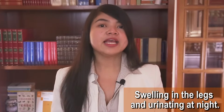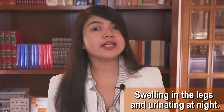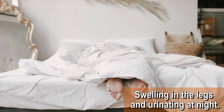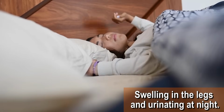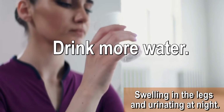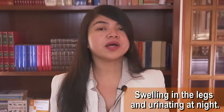How, you may ask? You see, decreased kidney function can lead to sodium and fluid retention, which in turn causes swelling in your feet and ankles. This also means that there is now too much fluid in the lower part of the body due to gravity. Now, when the patient lies down, gravity makes this extra fluid finally reach the kidneys. This is a problem because usually at this point it's nighttime. So, how can we prevent this issue? Drinking more water, decreasing sodium intake, and also moving more can help with this water retention.